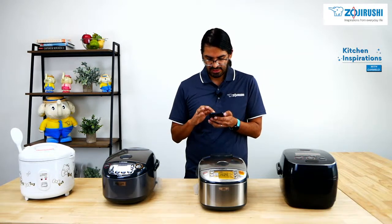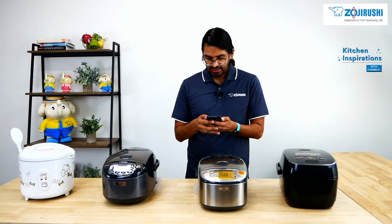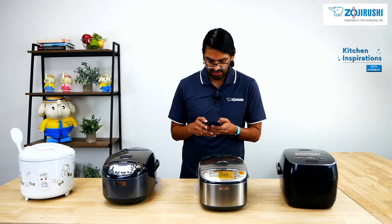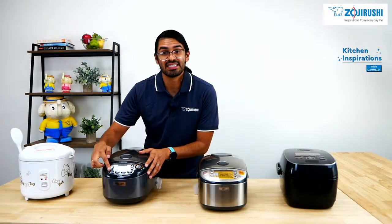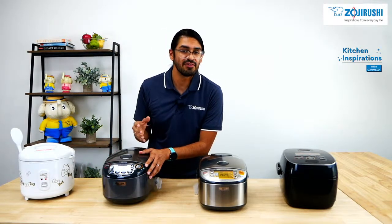Alrighty. And okay, yeah, there is another question about cake. Yes, some of our rice cookers even make cake. And how do you make cake? Well, you can't really see, but there is a button that has a cake feature. Not in this one in particular, but some of them do.